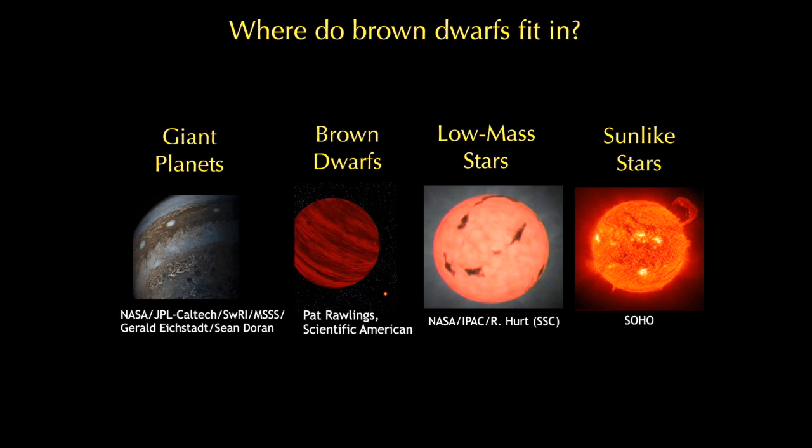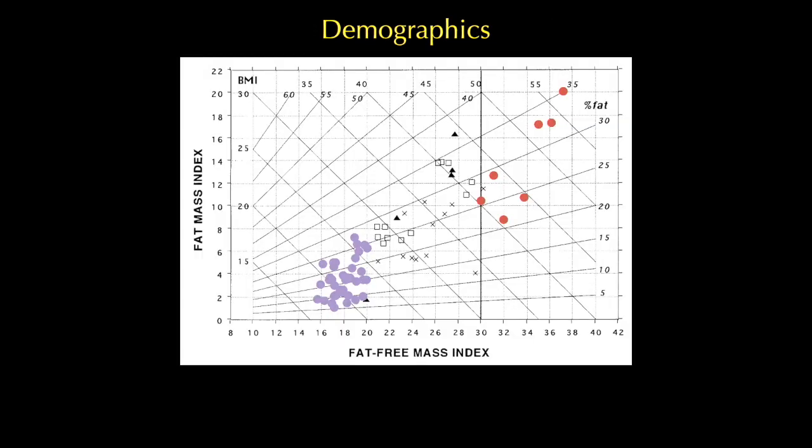And to think about that, I'm going to take a little bit of a detour out of astronomy and back into humans. And I'm going to show you this graph with very little context. This is a graph showing fat mass index versus fat-free mass index. These two measurements are basically a derivative of the body mass index, which is your weight divided by your height, but it's broken up into how much of that mass is due to fat, and how much of that mass is due to everything else, particularly muscle.